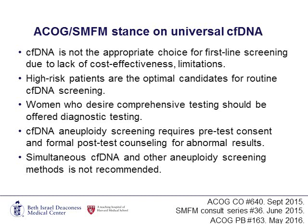So just to review the ACOG SMFM statements on universal cell-free DNA screening that were published back in 2015 and 16. Cell-free DNA is not the appropriate choice for first-line screening due to lack of cost-effectiveness and limitations. High-risk patients are the optimal candidates for routine cell-free DNA screening. Women who desire comprehensive testing should be offered diagnostic testing. Cell-free DNA aneuploidy screening requires very careful pre-test consent and formal post-test counseling for abnormal results. And as mentioned before, simultaneous cell-free DNA and other aneuploidy screening methods is not recommended.